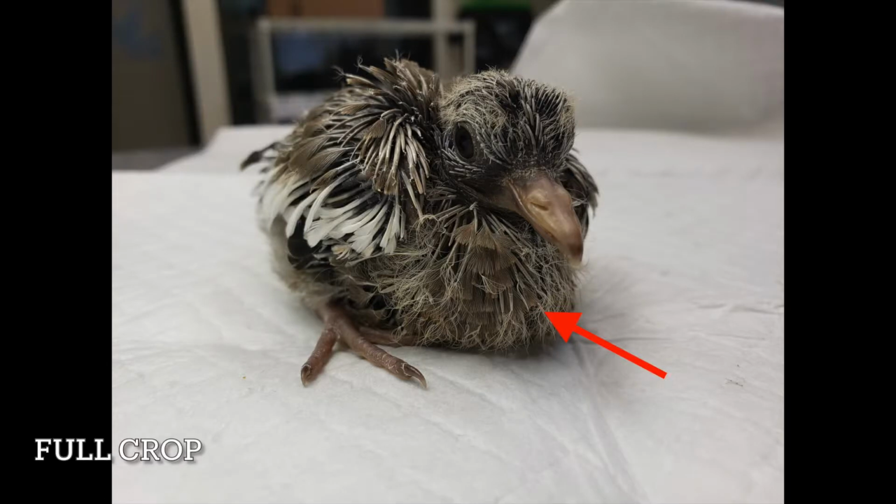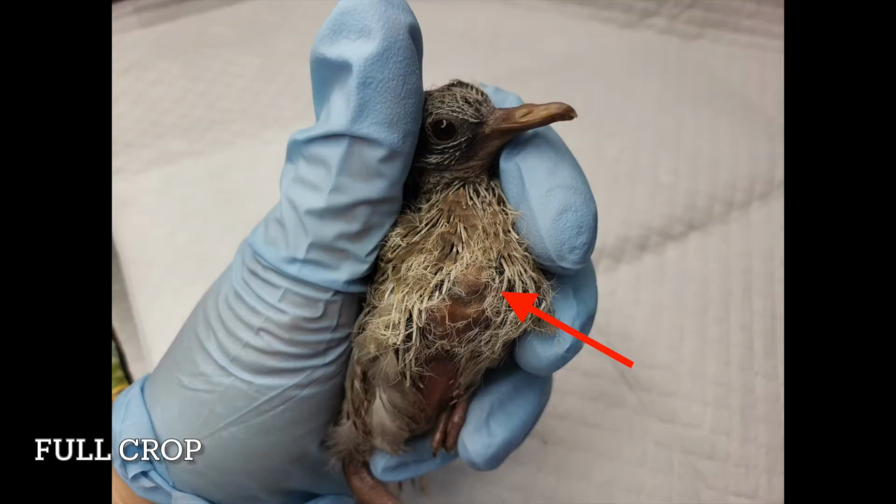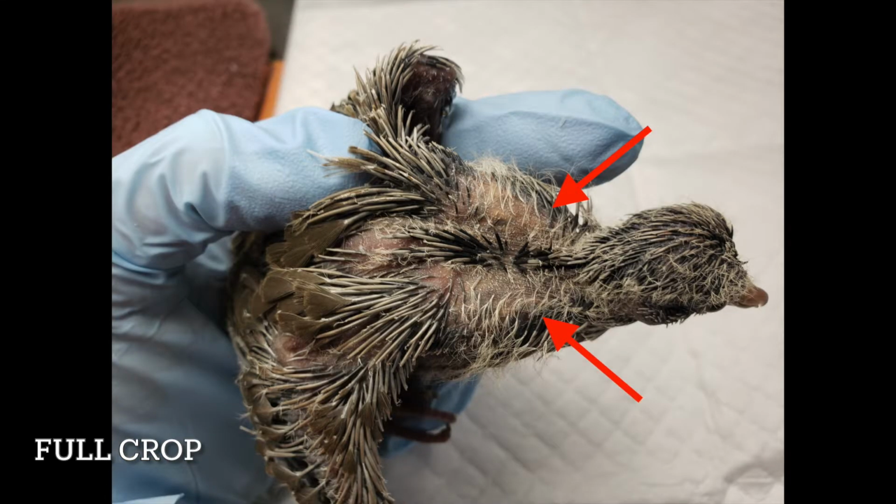Another difference between baby doves and baby songbirds is the size of their crop. The crop is an area in the esophagus that serves as a temporary storage space for food. Baby doves have a much larger crop than baby songbirds, and the parents will fill that crop all the way up. So if you have a baby dove, just look at the neck area or maybe just feel it gently with your hand, and if it feels or looks full, then you know that the parent is still taking care of that bird.